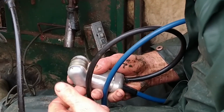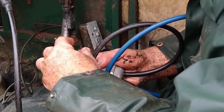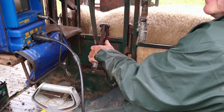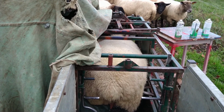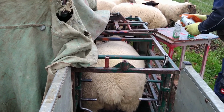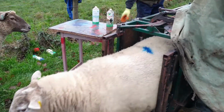This is the probe he presses against the sheep that lets him make the picture on the screen. John counts the lambs growing inside. This one's going to have 3 lambs. The dot of blue paint reminds us of this.